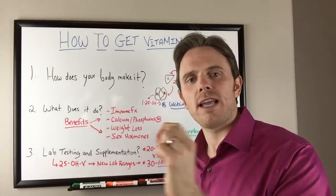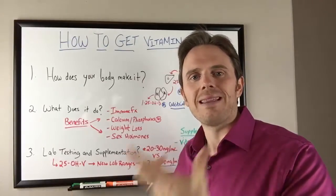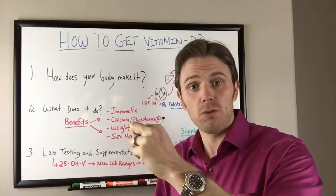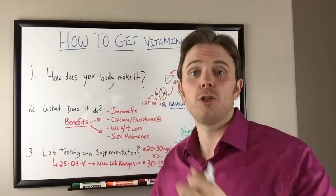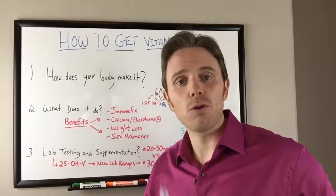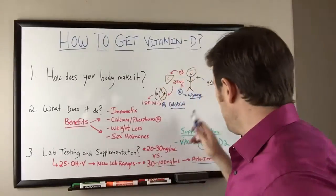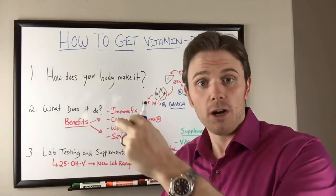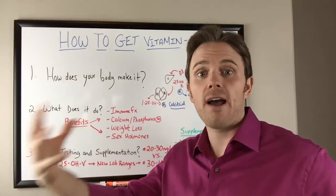Now here's the really important thing. Don't shower right after you get sun. You gotta wait at least an hour so that vitamin D3 precursor hormone that's on your skin absorbs into your bloodstream. So don't shower right after you get sunlight exposure. Give it an hour to absorb. And again, get the skin pink. That's really important. The darker your skin is, the longer time you have to be out in the sun.